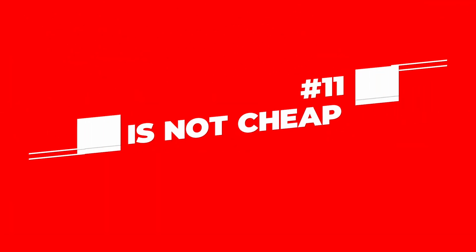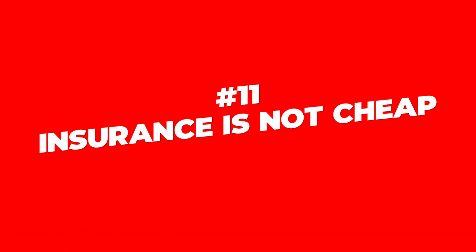Something else that might surprise you is that insurance living on the coast is not cheap. Your mortgage company will require that, in addition to hazard coverage, you have flood or windstorm if you're in an area that requires it. You want to know if you're in a flood zone and/or if windstorm coverage is required before you commit to a property.